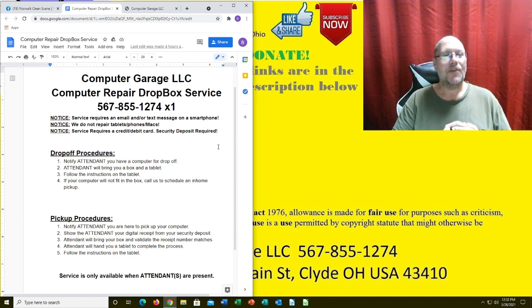And I put that on there simply because I have found through the years that if you don't put money down, people won't use it. So, yeah, a security deposit is required. If we can't fix your laptop, your security deposit is returned.